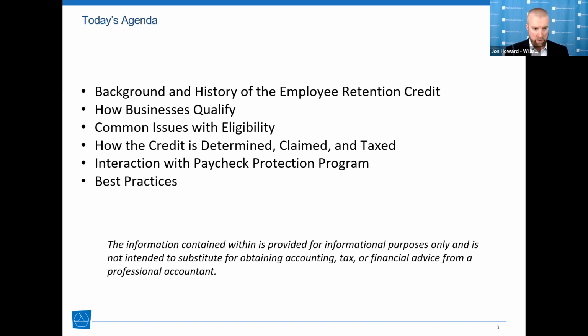A few of the things we'll be going over today: the background and legislative acts that created the credit and changed the rules on the credit, some of the methods of eligibility, including some common issues and the nuances of each. We'll also be discussing how the credit amount is calculated, claimed, and how it's taxed, as well as the interaction with the Paycheck Protection Program, also known as PPP loans, and how to maximize the credit when you receive the PPP loan. We'll also discuss some of the best practices we've seen in working with clients on this, and then wrap up with a Q&A session at the end of the presentation.